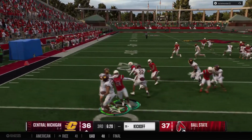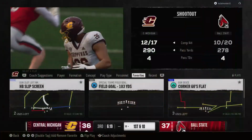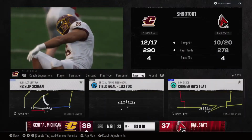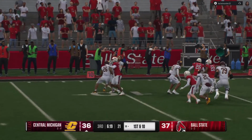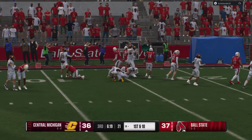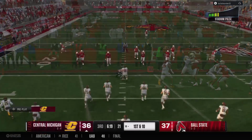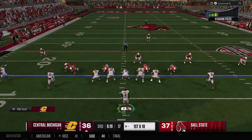Going for the return. I know he thinks he can house every return, but sometimes you just have to take a knee. He stopped at the 14. Central Michigan has it back. Let's see what the Chippewas can do on offense.